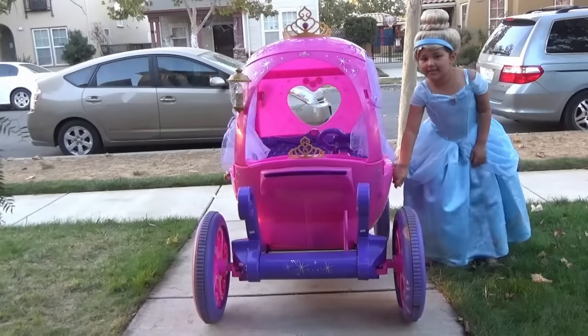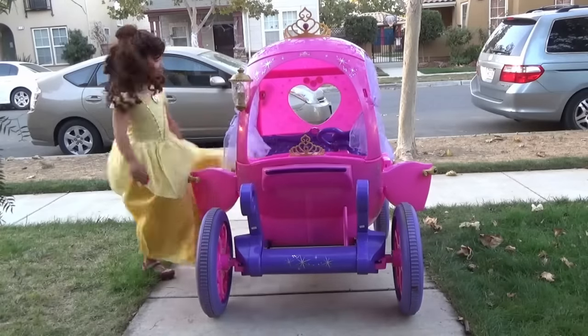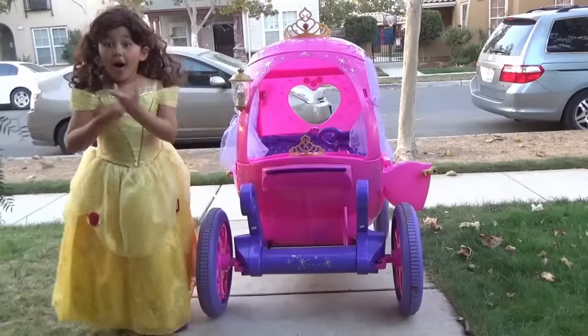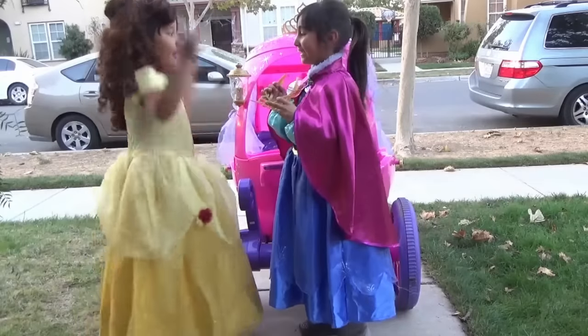I can get in from one side, get out from another. Wow, I'm Belle. Can we get a ride on the carriage? Yeah, sure. This is so cool. Let's go for a ride.